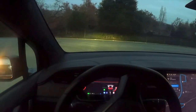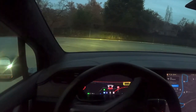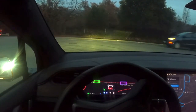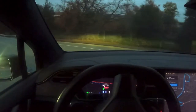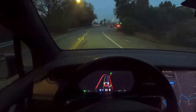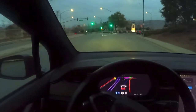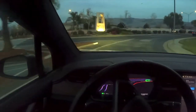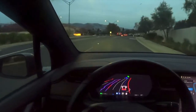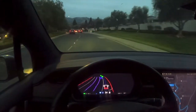So as you can see, cars are passing by, so that's why it was waiting. Lots of cars passing by, so it's waiting for those cars to pass by, which is good. Now it turned, because now the road was clear, so now it has a chance to turn. So it's driving really nice.